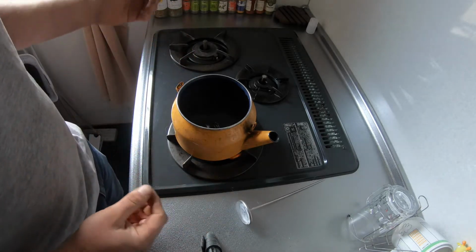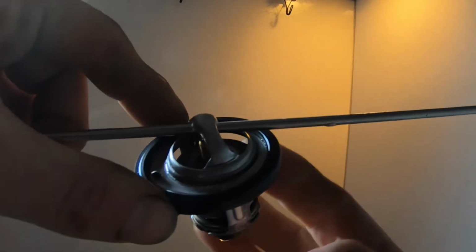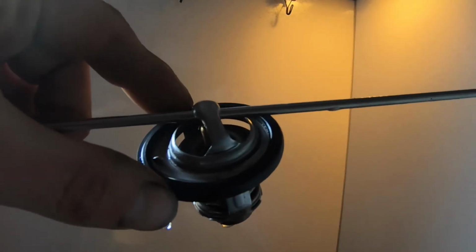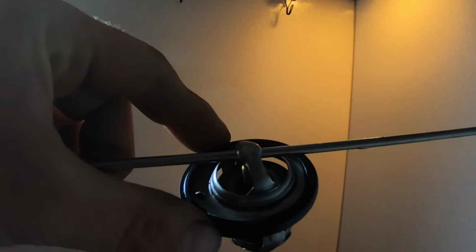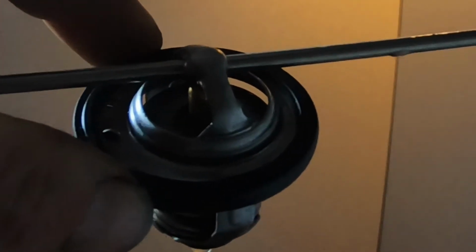Anyway, now we play the waiting game. This is just a waiting game basically to see if the thing will open. If it opens, then your thermostat is working. If it doesn't open and the water boils, well, then it doesn't work and you need to replace it. Okay, you can see daylight through here. As it cools down, that daylight will slowly get smaller.